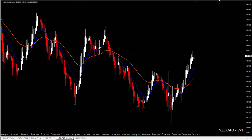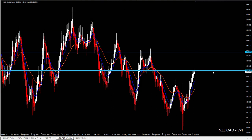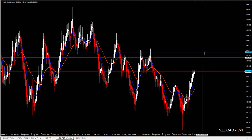Using the CAD, still not moving anywhere. And we are at a good level for a bounce, but because it's not moving, maybe we'll not have a reaction, but price will continue to go up.